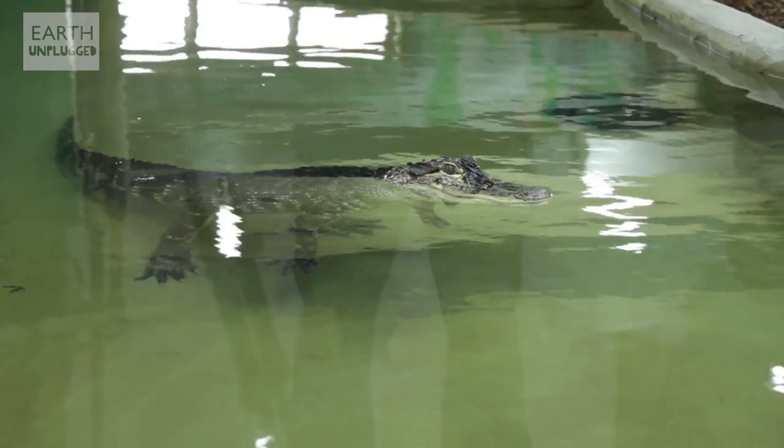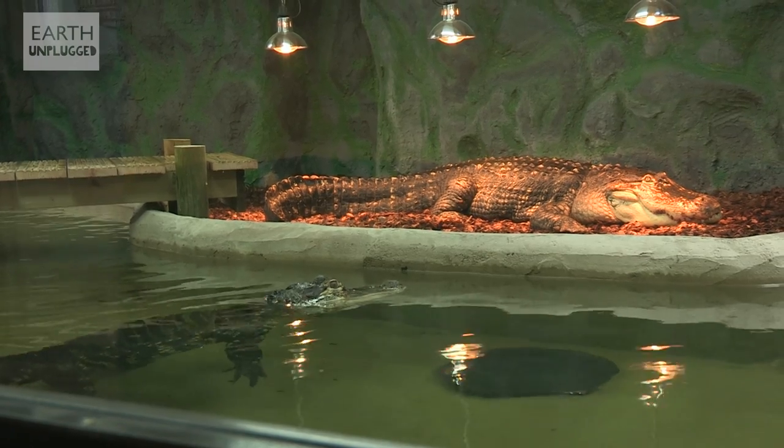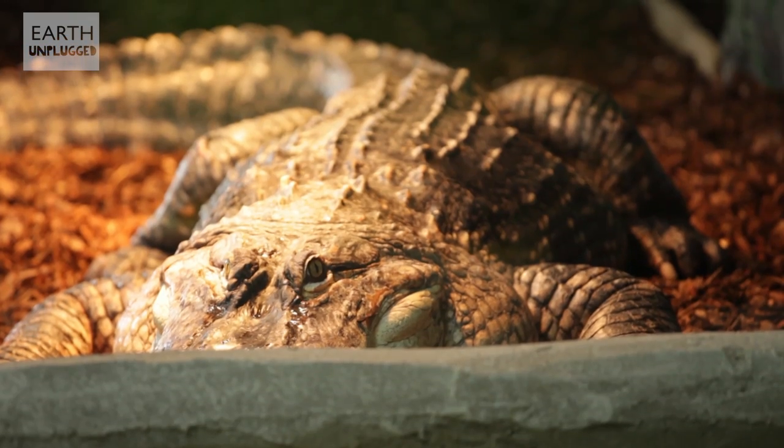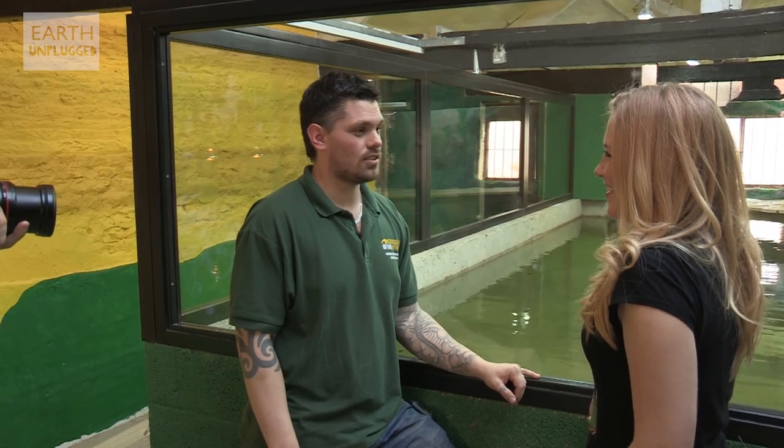You know, if we're able to breed these guys, it's great for some of the conservation work we're involved in. And also it shows the general public, they grow from these little tiny baby alligators up to this huge monster. So big hopes for this pairing. Absolutely, yeah. And I think that, you know, the early signs are great.